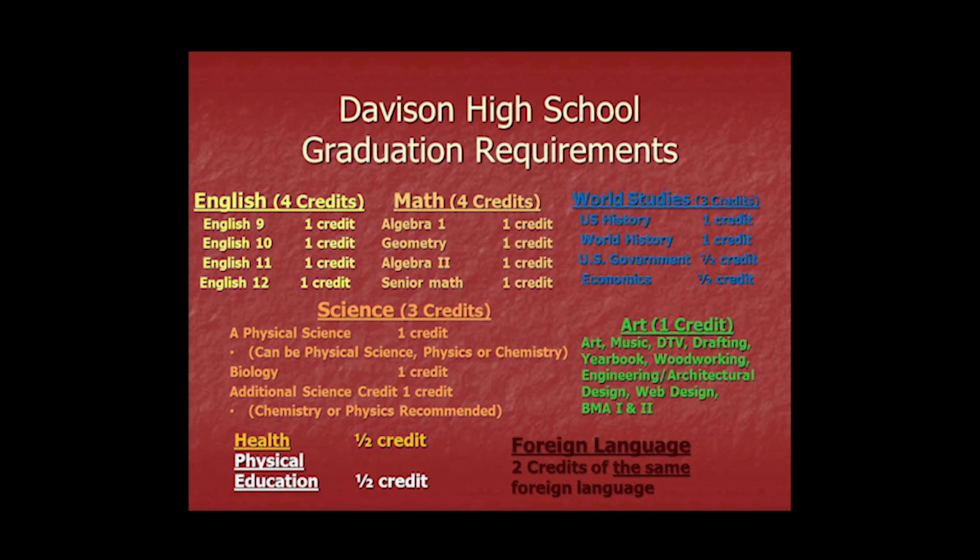For the 3 credits of science, the 3 credits must include a credit of a physical science. Classes that count as physical science are physical science, physics, or chemistry. 1 of the 3 science credits must be biology, and you must have 1 additional science credit. Many people choose physics or chemistry.